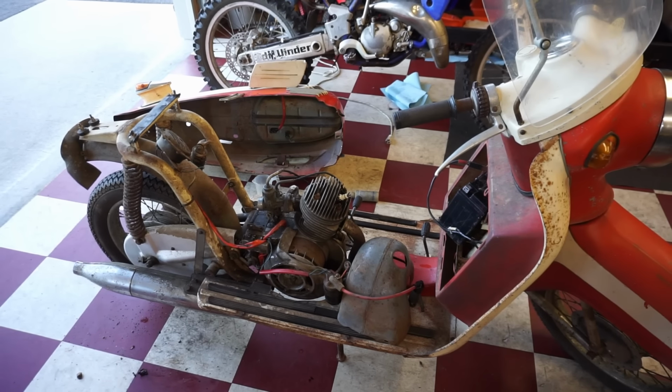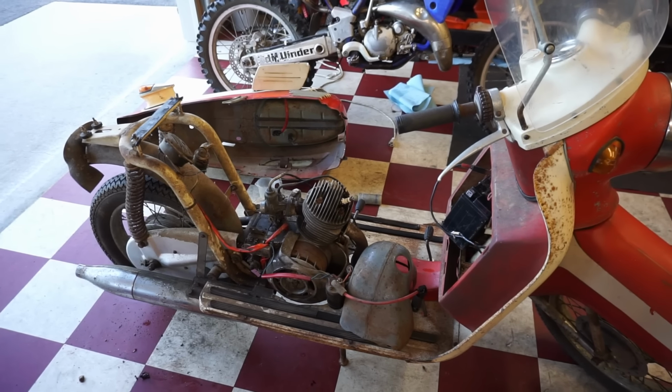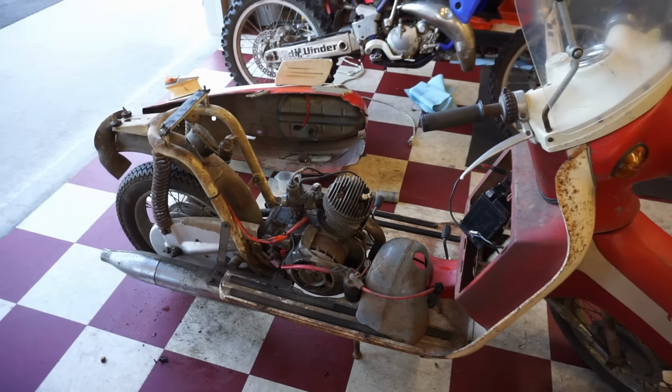I think if we can find a coil for it, this thing will be up and running again in no time.